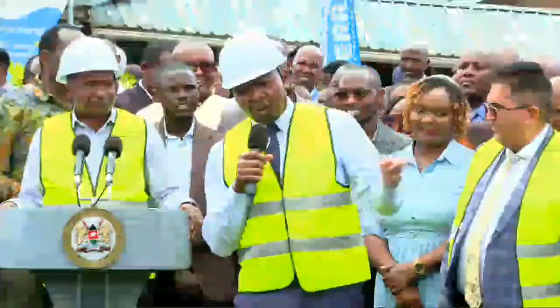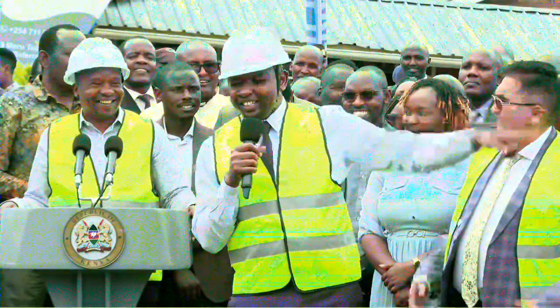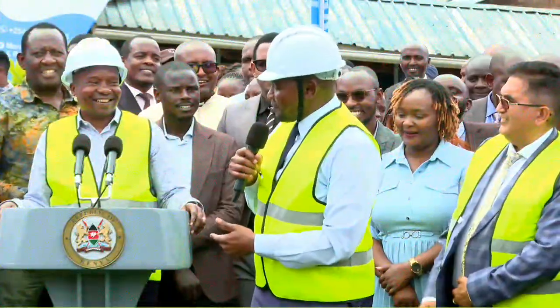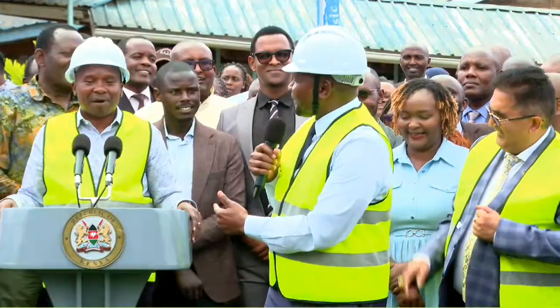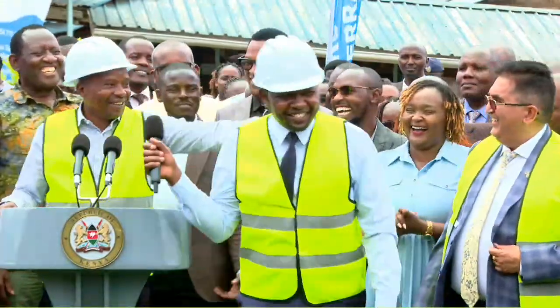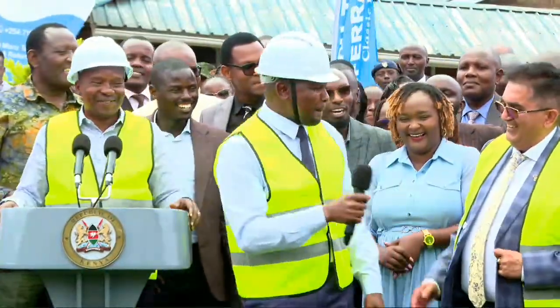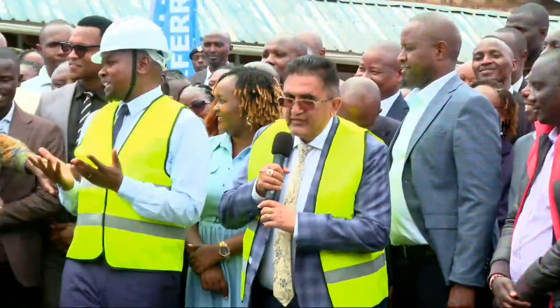Sitasema nani alizaliwa kwa hii hospitali, kwa hilo block unaenda kubomoa. Lakini niliambiwa na nyanya yangu sababu Ntoethingia ni baba yako ya kwamba wewe ulizaliwa kwa hiyo block unaenda. Sema kitu tunatia raibu. Asante Governor. Asante Your Excellency.